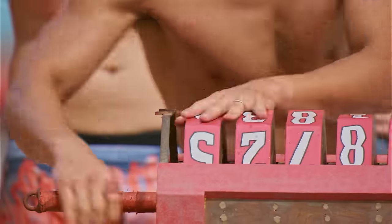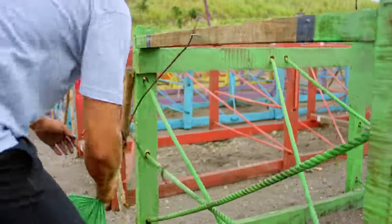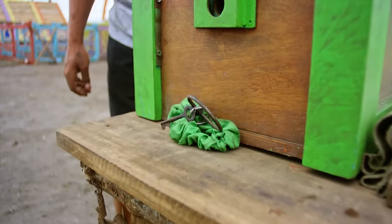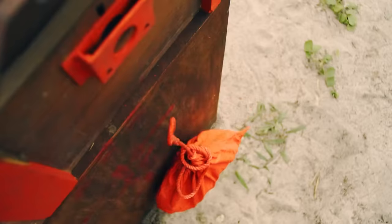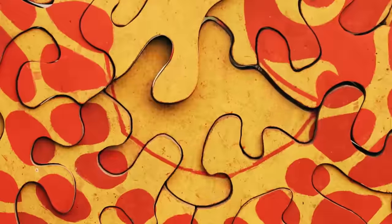I had noticed the producers constantly reuse the same numbers season after season. In fact, from the finale of season 33 to season 37, the same combination was used every season. 36, 27, 18. It was also used for one of the two lockboxes in season 38. And given that we know that the producers love to reuse challenges, it's only fitting that that's the case here too.